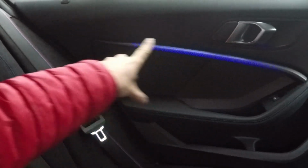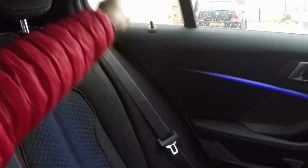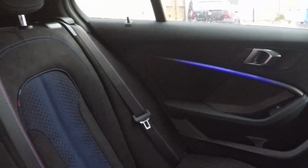We've got a panoramic glass sunroof, which is an option in this car. It's got voice control as well. I don't know how I managed to trigger that, but it's definitely a step up over the old 1 Series. And there you can see the ambient lighting a bit clearer now in the back, but the window line seems quite small. I feel a little bit claustrophobic here, but it's perfectly usable.